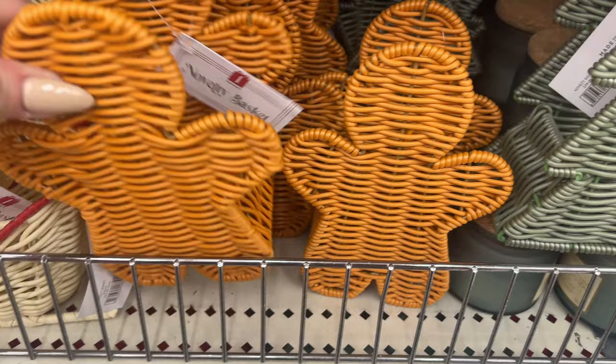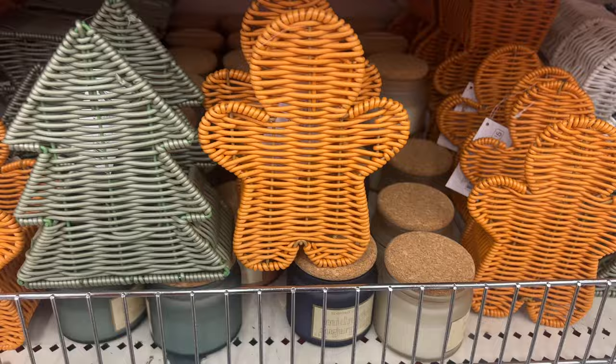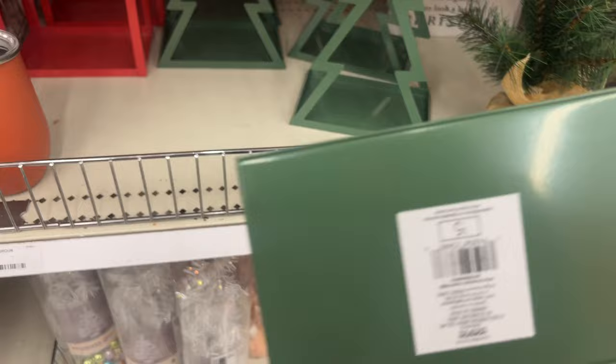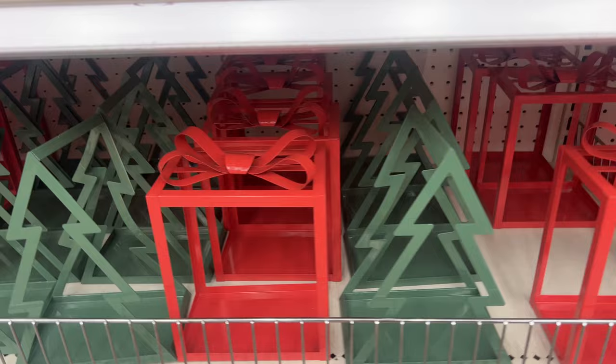All right, and then I want to show you these amazing $5 little gingerbread napkin holders. They have the Christmas tree, they have the snowman, and oh, look, they even have the sled. Isn't that a cute one? Look at this. Oh my gosh, Christmas threw up in Target. $5. I was wondering when they were going to get their Christmas out. That's awesome. They have the presents for $5 as well. Look at that. Isn't that beautiful?